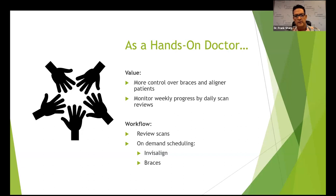And your question may be, well, what if they don't scan? Yeah, we've got people that don't scan. Guess what? Those people get a phone call. They have to come in every 3 weeks to our office. We have time to see those people every 3 weeks because we've opened up holes in our schedule.